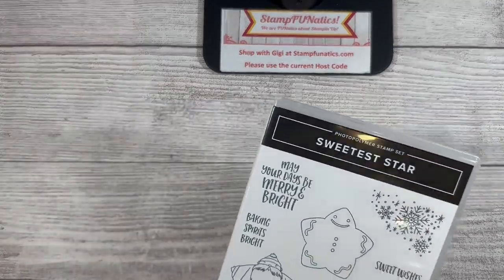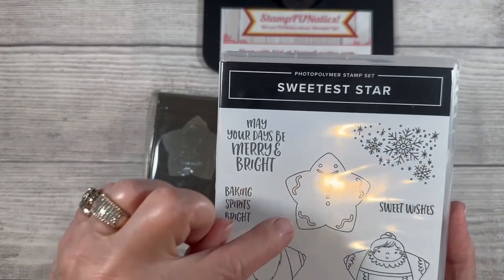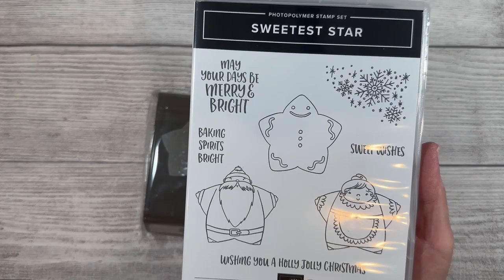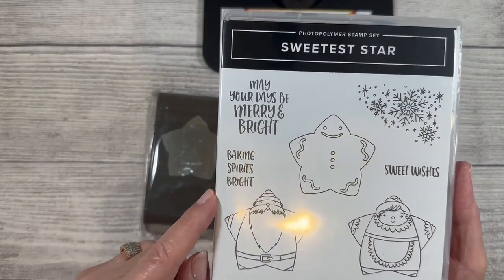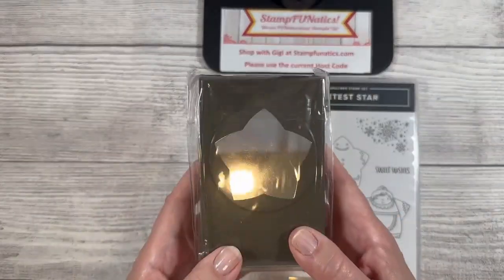There's also this cute bundle. This is called the Sweetest Star. And it has a little gingerbread man, a Santa, a Mrs. Santa, wishing you a holly jolly Christmas, sweet wishes, baking spirits bright. So she could be baking maybe something. So adorable. And then you can punch it out with this star.